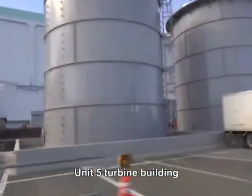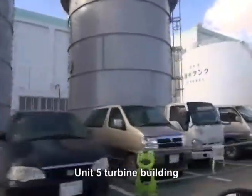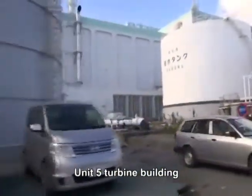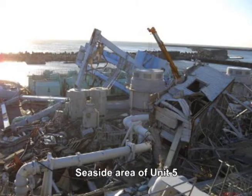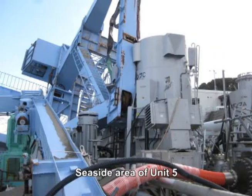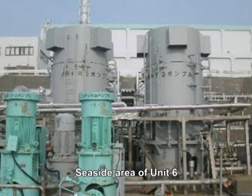On the left, you can see the Units 5 and 6 turbine buildings. Since this area is 13 meters above sea level, the tsunami damages were not as severe as Units 1 to 4. However, the seawater pump area is 4 meters above sea level, of which the damage degree is similar to Units 1 to 4. The radiation doses around Units 5 and 6 are substantially lower than those around Units 1 to 4.